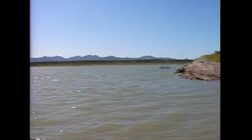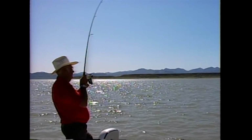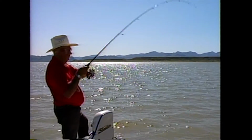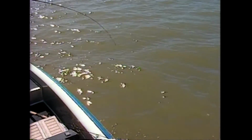And there's another one in there too. Stay there, fishy. Don't come up on me. They're all just stacked right in there on that one little point. That's the first one of them we found like that today. That's a pretty nice fish. Just stay on there. Let me get you in the boat.